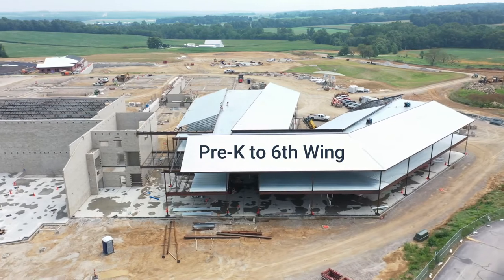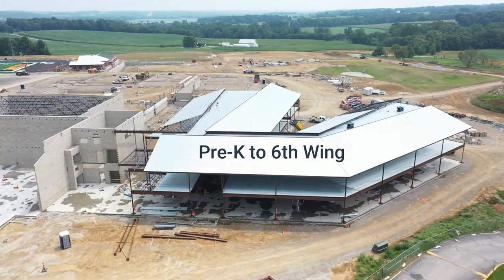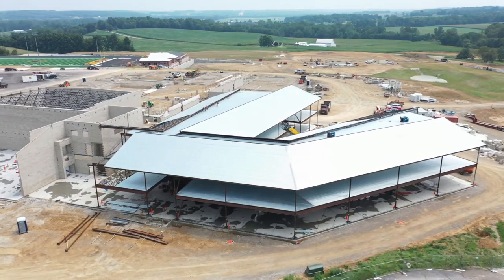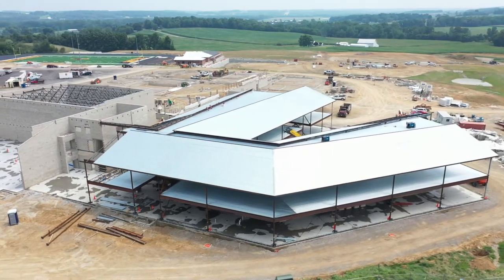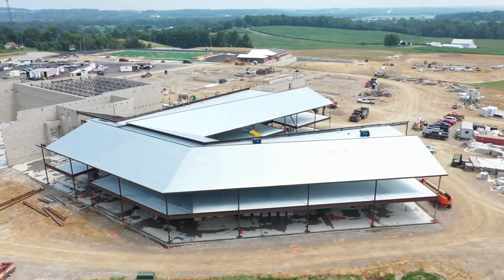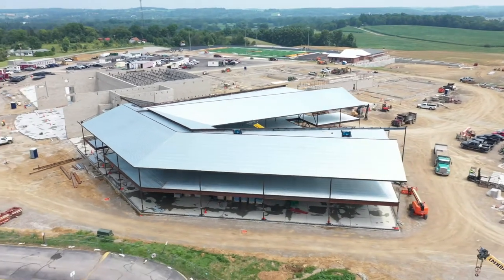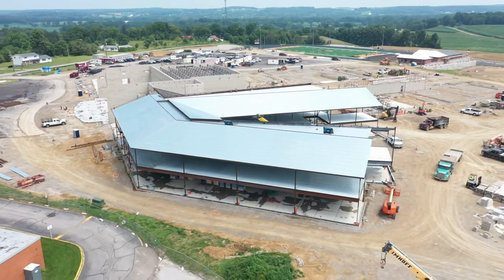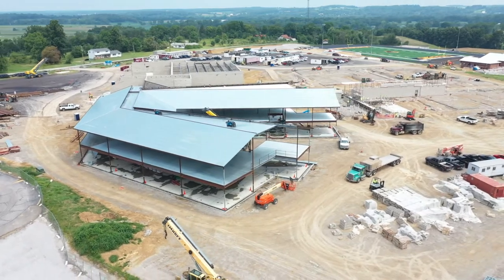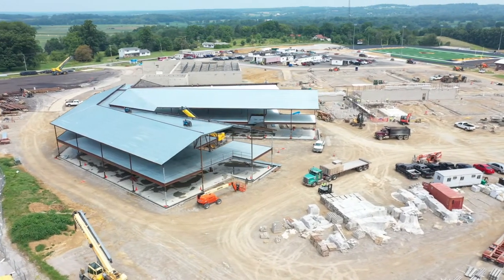The pre-K through 6th side of the building is developing quite rapidly here. As you can see, the steel structure's in place, roof panels are in place. It's not the finished roof products by any means, but they're moving through the process. They will be coming in and pouring the floors of the second floor there as well as the first floor, and then coming back and closing the walls.